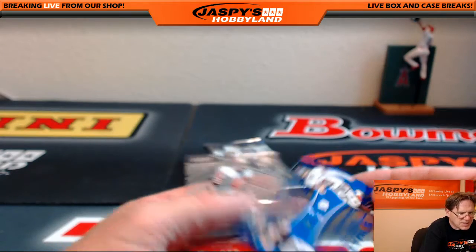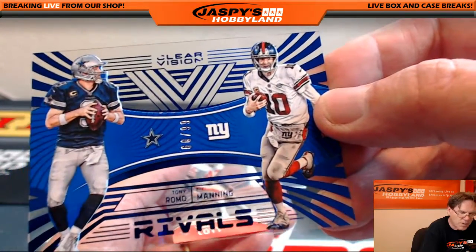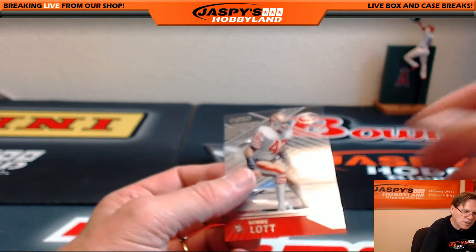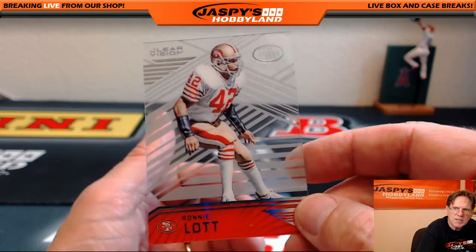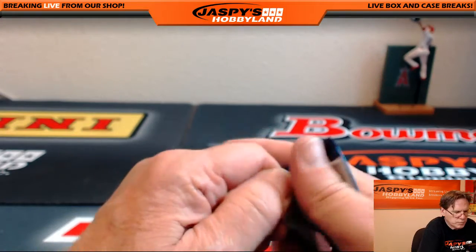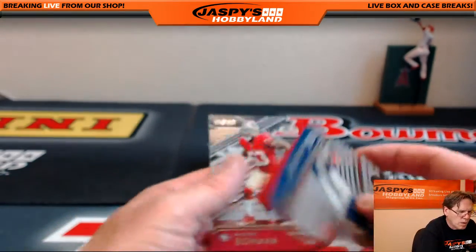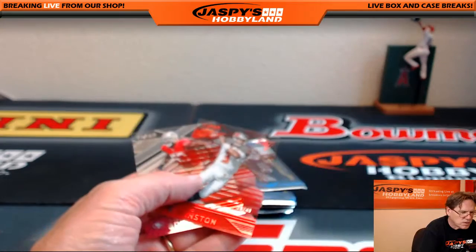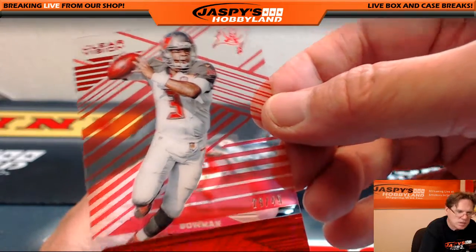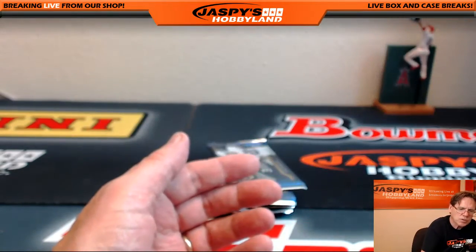And this is number 66 of 99. Clear Vision Rivals, Romo and Peyton. Or Eli, excuse me. So that, actually, I'm going to go through that real quick later. We'll have to randomize that. Ronnie Lott. Eli Manning, Giants, 29 of 49, Jameis Winston, red. Navarro Bowman, 49ers.